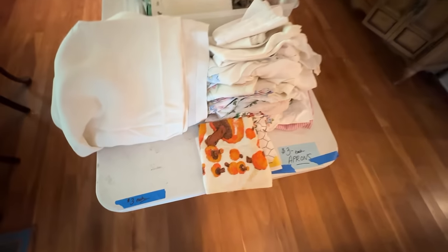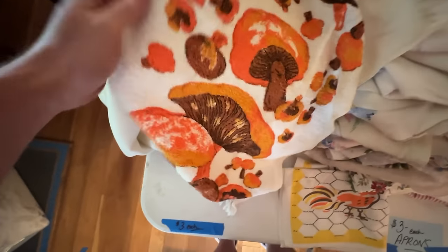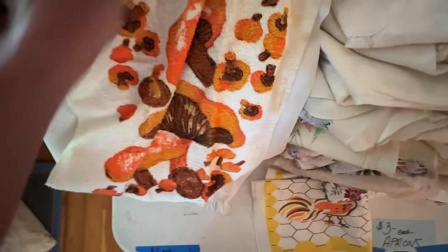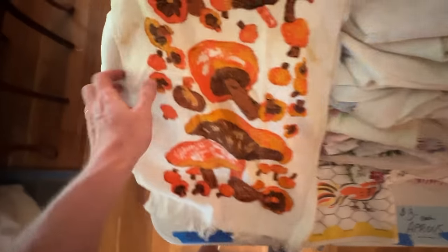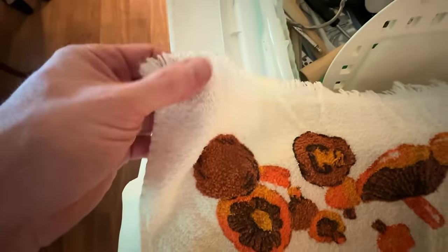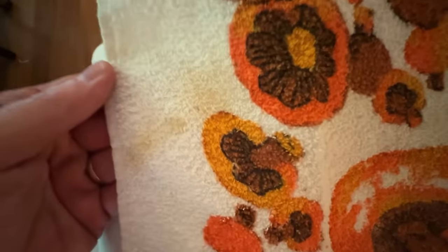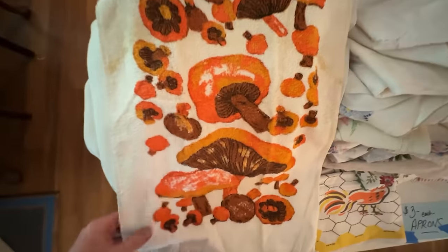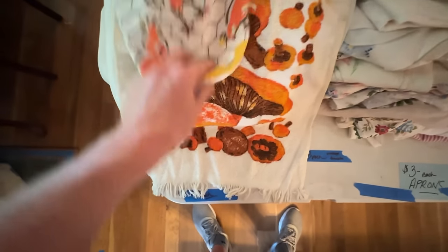All right, so we have some pretty interesting things here to check out right when we come out of the kitchen area. I've shown before how I've done well with mushroom latch hooks, and they often have this color of the orange and the brown, and this dish towel fits the bill for me. I'm definitely gonna pick this up. It also has some fringed edges on it. It does have a little staining, but that's gonna be very easy to get out, so we're gonna pick this one up.